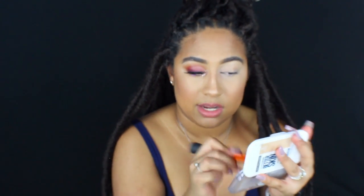I really like how this sets my concealer, so that's why I'm using it under the eyes. It really just mattifies it and makes it look like skin again, because sometimes concealer can look a little crazy under the eyes. But this, I really like this product. And I'm also going to use that to set down my lid as well, just so I can have a nice base before I actually go in with some color. So that's what the eye looks like so far.